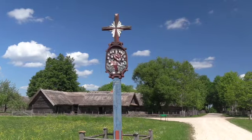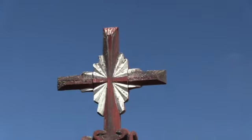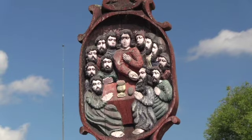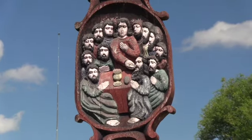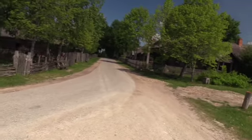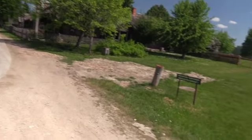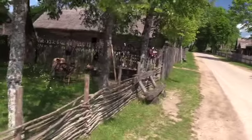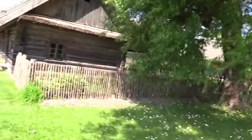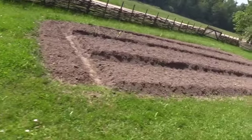This one's stylistically different and painted. We enter into this little collection of homes and outbuildings and barns. Someone who sells little knickknacks and maintains these properties. Maybe it's her mission to embellish these as though they were lived in.